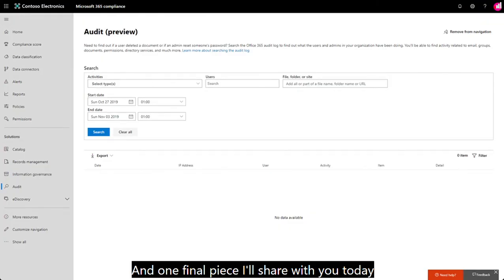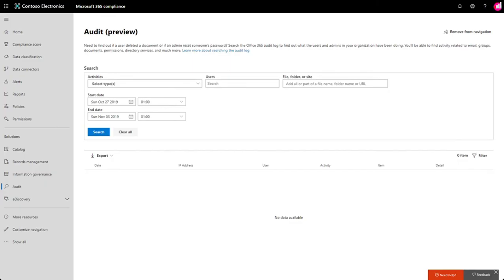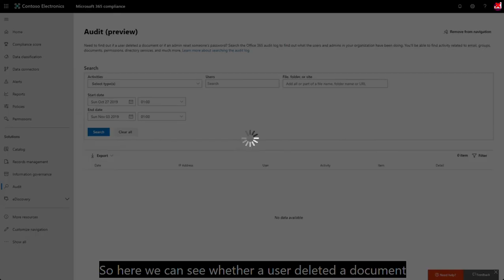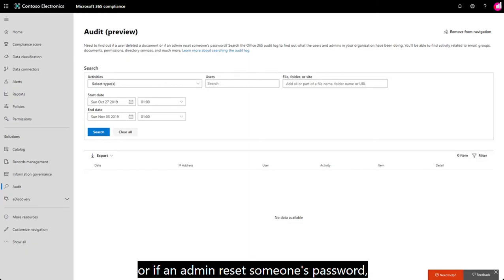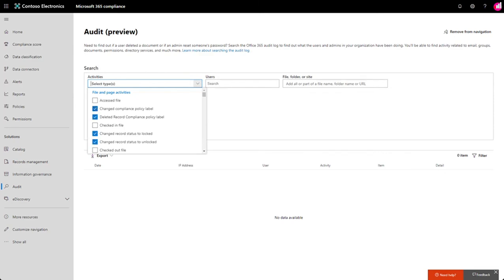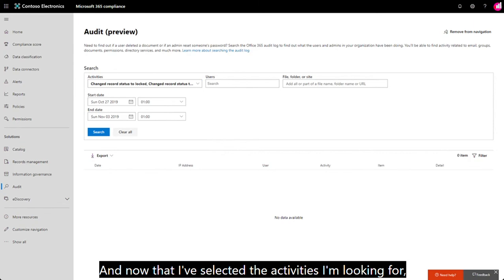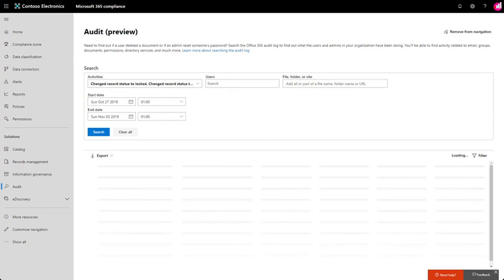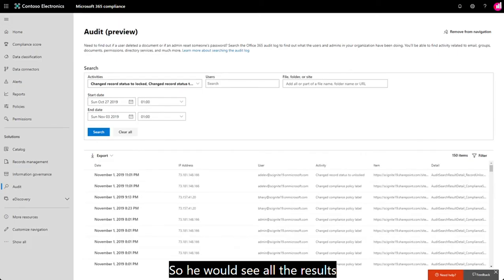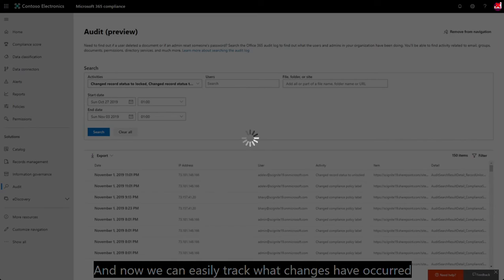And one final piece I'll share with you today is the audit solution in the Microsoft 365 Compliance Center. So here we can see whether a user deleted a document or if an admin reset someone's password. You can search through the audit log for activities related to email, groups, documents, and more. We're going to search for a few different activities in this drop-down list, and we're looking for any changes to record status or compliance policy labels. And now that I've selected the activities I'm looking for, let's see what comes up when I click search. So here we see all the results that meet our search parameters. And now we can easily track what changes have occurred and take action as needed.